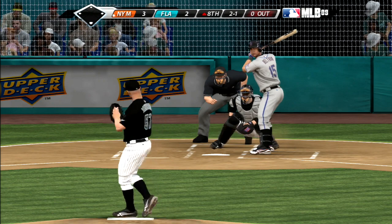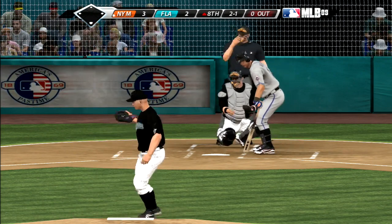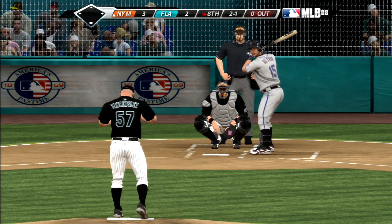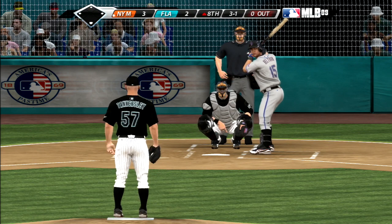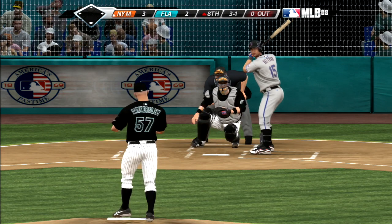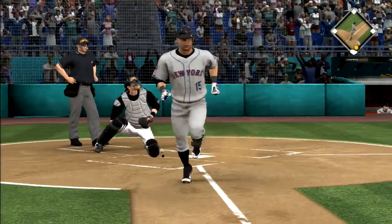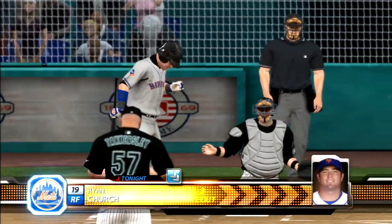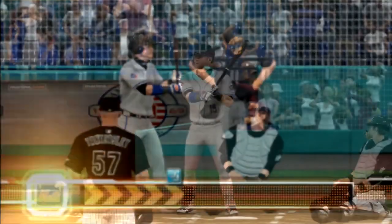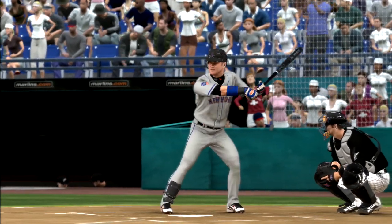Now the 2-1 pitch. Just off the inside part of the plate, it's 3-1. And in just a one-run game, you really need to avoid the leadoff walk if you can. Now a ball crushed high in the air, deep to left, way back there, and that one is long gone. A solo shot here for Carlos Beltran as they push the lead to 4-2.